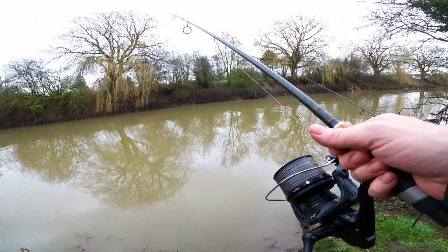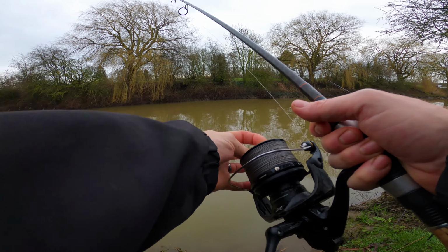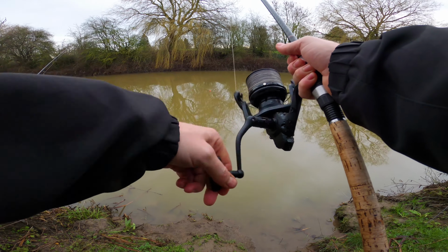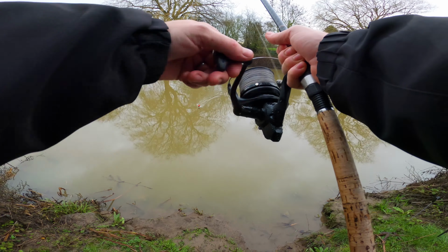And I always find that if you've got fish in the area, wobbling the dead bait can sometimes bring in some really good results, especially if the fish are being fairly picky. So I'll just sort this out now.